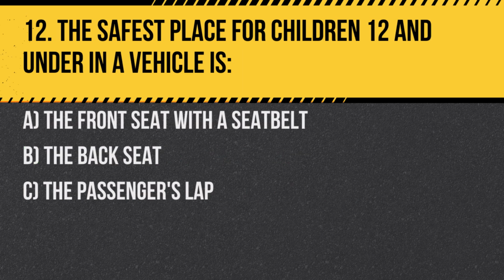Question 12. The safest place for children 12 and under in a vehicle is: A. The front seat with a seatbelt. B. The back seat. C. The passenger's lap. Answer: B. The back seat. It's the safest spot for children.